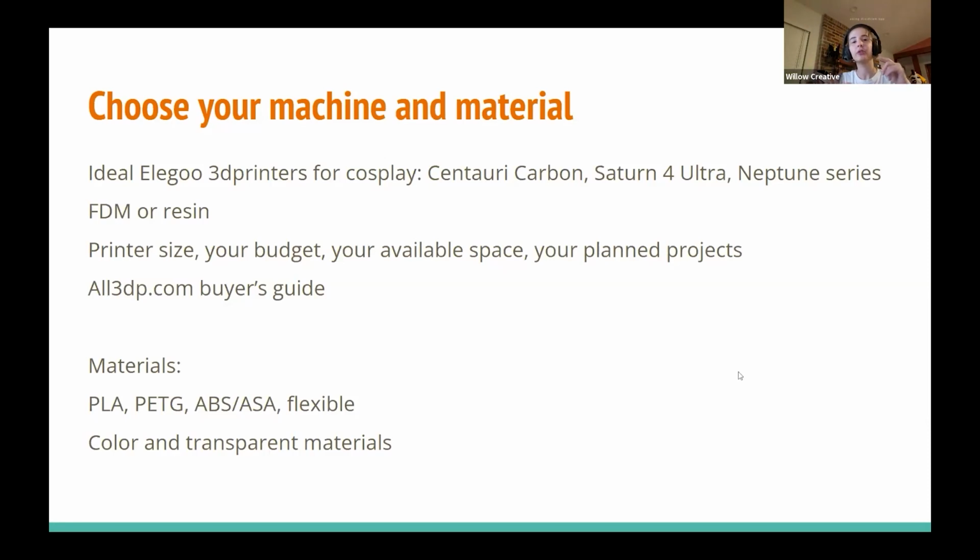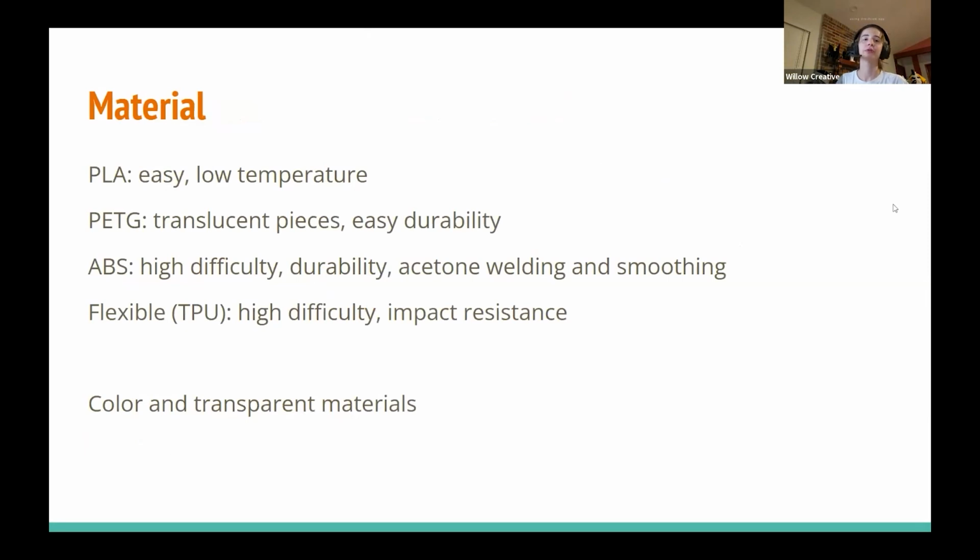So for example, if you want to make jewelry, gemstones and small stuff, then I recommend a resin printer. And if you want to make masks and full body armors, then maybe a filament printer is easier to go with. I have both because I do both, so that's also an option, of course.